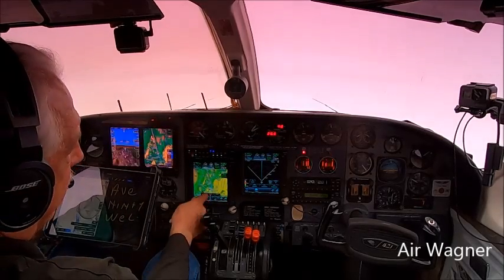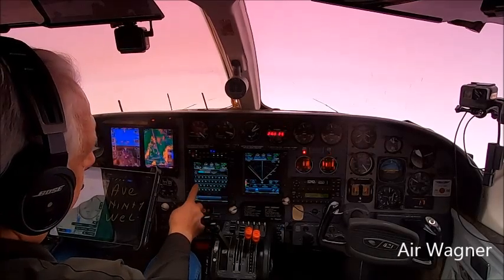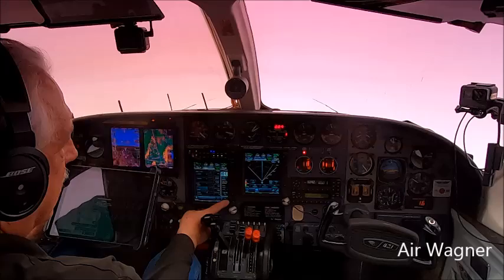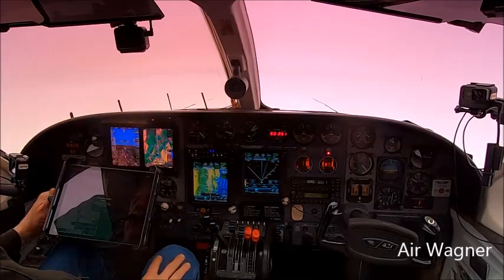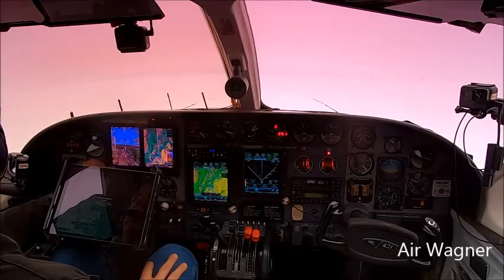Now we're going direct to Avenal. Forget Shafter. So above that, insert before, we're going to do AVE. Things are happening quick here. Avenal direct, activate GPSS, turn left. We're going to 18,000, turn the barometer to 29.92.